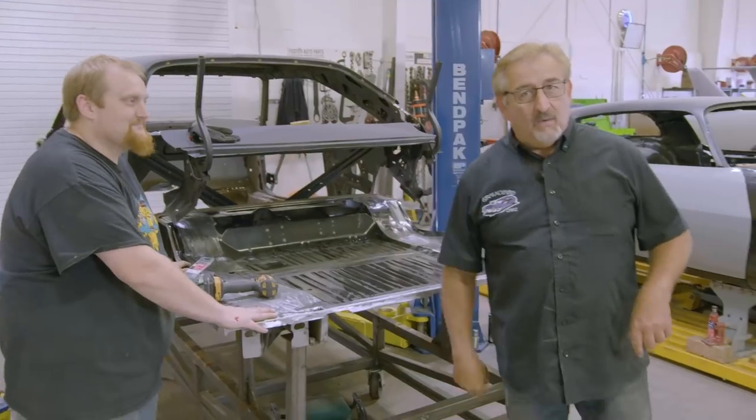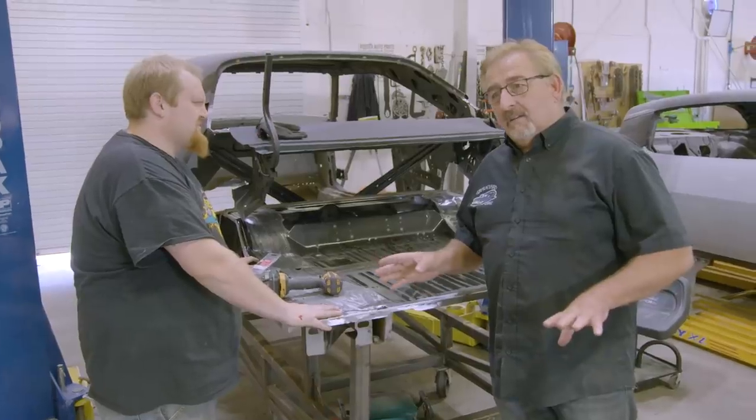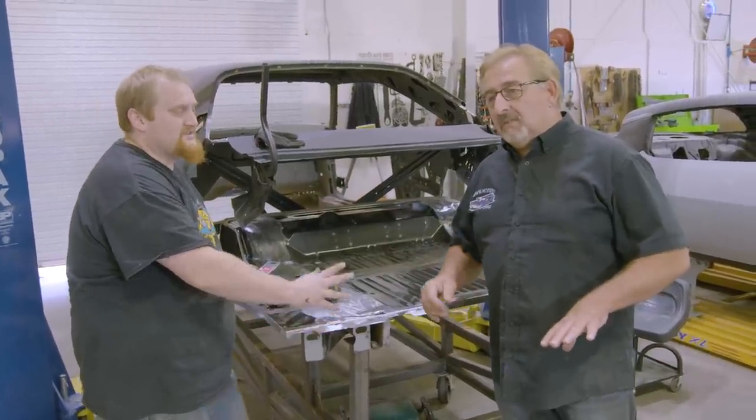Three-speed manual. How many did they build in the two-door hardtop? It came optional, what was it? I want to say 2,000 something, only 20,000 something. 70 Roadrunner, only 500 and some rolled off the assembly line with the three-speed in it.